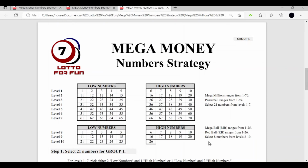Okay, so let's jump into these 2 tables here so I can break this down further. I took the numbers 1 through 70, even though Powerball has 1 through 69, we just went ahead and did 70. And we have a set of numbers called the low numbers and a set of numbers called the high numbers. I took 1 through 5s and called it the low numbers, and then I took 6 through 10s and called them the high numbers. And each group of 10 is considered a different level, 1 through 7.